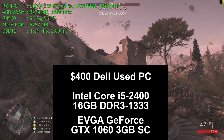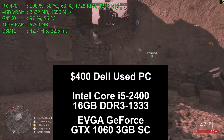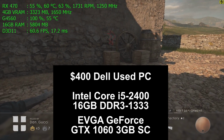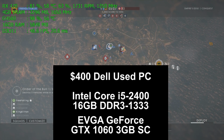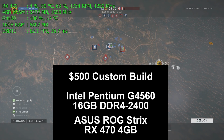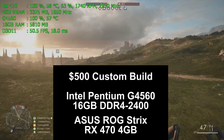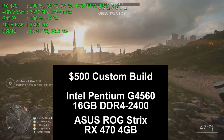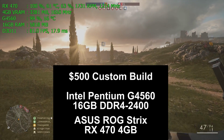Really briefly, the $400 PC has an i5-2400 processor, 16 gigs of DDR3 1333, and an EVGA GeForce GTX 1060 3GB superclock graphics card. You can put that together for about $400. The $500 PC is a custom build with the 7th generation Intel Pentium G4560. This is actually the only 2-core chip in this test. 16 gigabytes of DDR4 2400 with a RX 470 4GB graphics card.